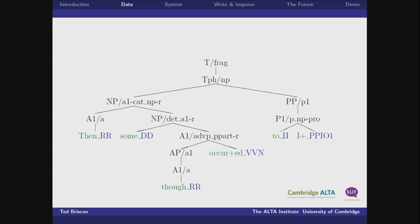Now let's look at an error. This is a sentence from the CLC. So what the learner actually wrote was "then some though occurred to I," and they misspelled occurred. They only had one R. So when you look at that tree, you can see instantly that the shape of that tree is very different from that one. And if you also look at some of the labels, up the top it says tfrag, which means the system hasn't been able to find a valid parse for this sentence. It also has a bunch of rules that say -r, which means they're rare, unusual rules that don't apply very often.